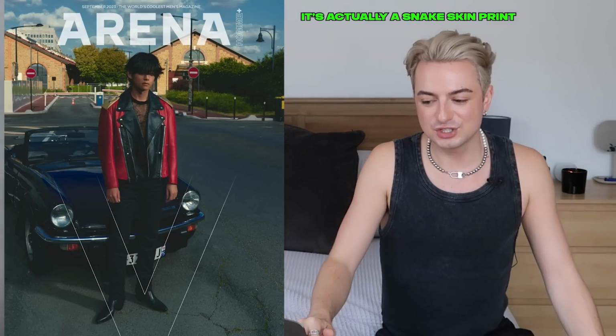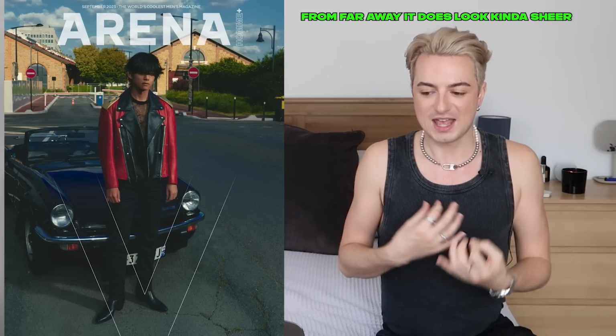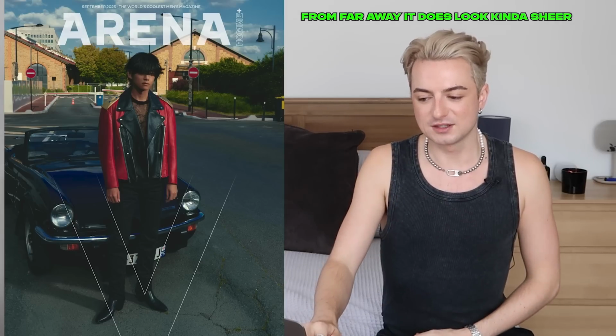And then the sheer top underneath. I just love the juxtaposition of the sheer with that heavy leather over top. And then this cut of the leather jacket is quite boxy looking, but it's still a very streamlined silhouette. And then we're getting the skinny black pant with those heeled pointed boots. Again, something that's very true to how Celine is styled.